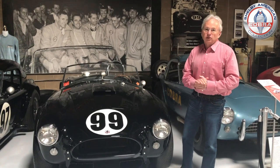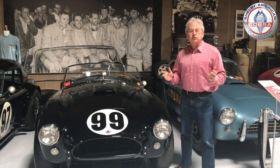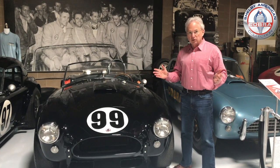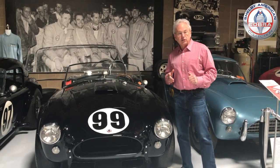We just recently lost a very good friend, Dan Gurney. And we've got a handful of cars here in the museum that we just want to talk about his role with the Cobras and the GT40s. First of all, we've got the 1963 Cobra Le Mans CSX 2137.